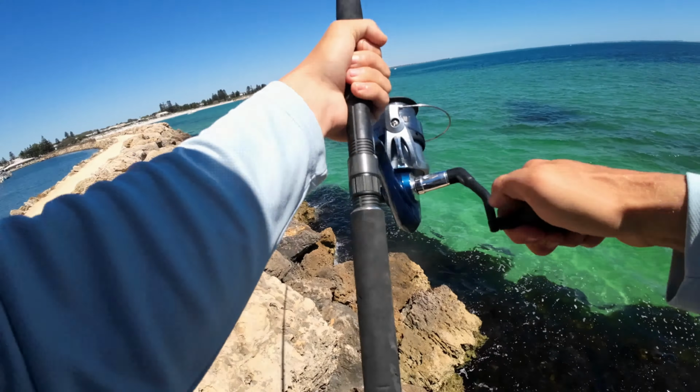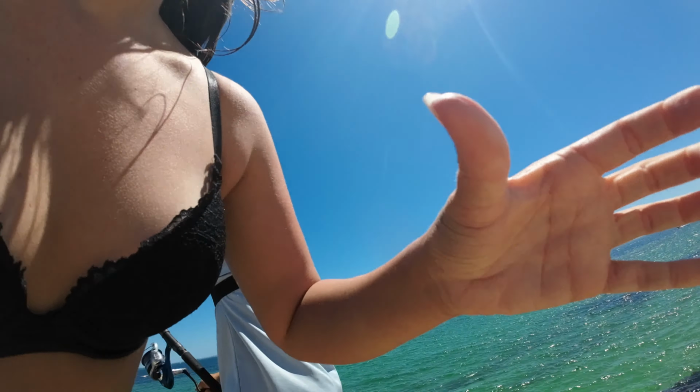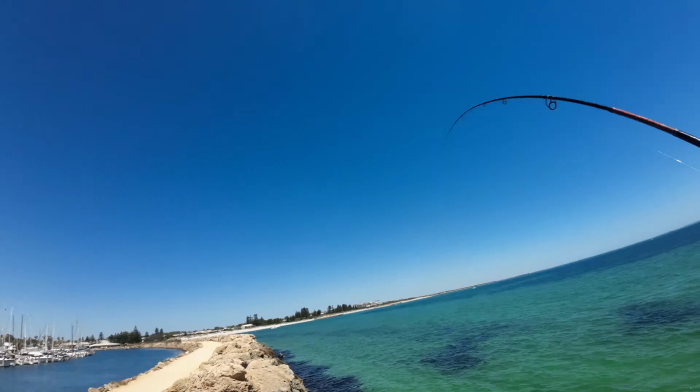Good fish. Hang on. Sorry, camera. Good fish. Sorry, babe. Surely pink. Oh yeah, it's got head shakes. Baby, I'm trying to get it off. You know you could just do this, man. Oh. Sorry, guys. Come down the rocks, come down the rocks.